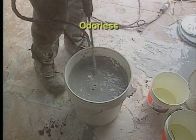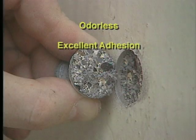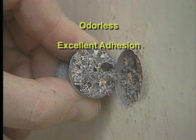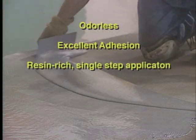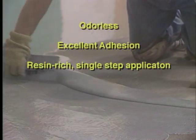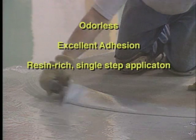All these 100% epoxy coatings are odorless. They contain no solvents or toxic byproducts. They have excellent adhesion. And because epoxies are natural glues with high bond strengths, they will adhere to virtually any clean surface, even if the surface is damp. Resin-rich formulations enable single-step, fast turnaround applications that are impervious to moisture penetration, even in heavy wear areas.